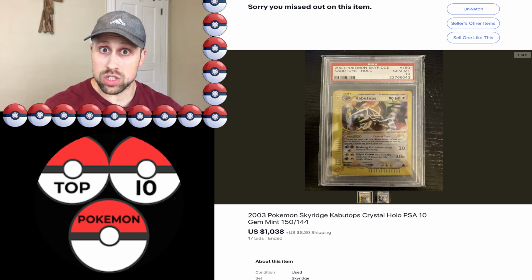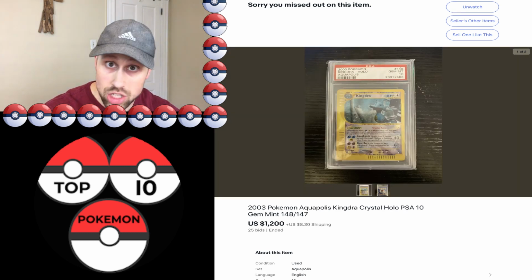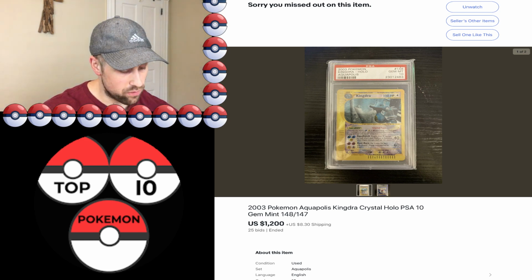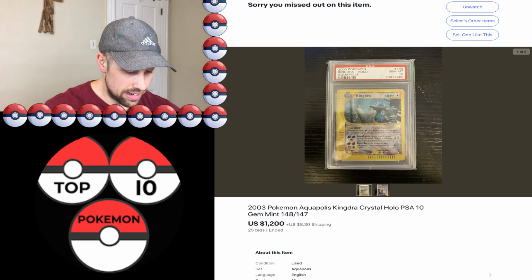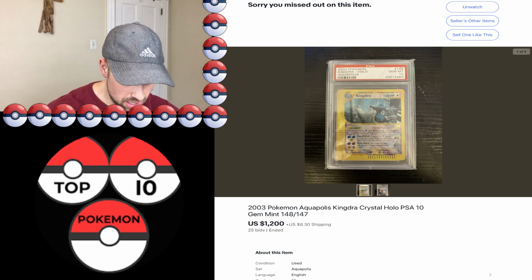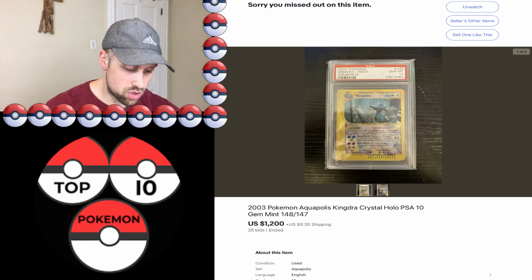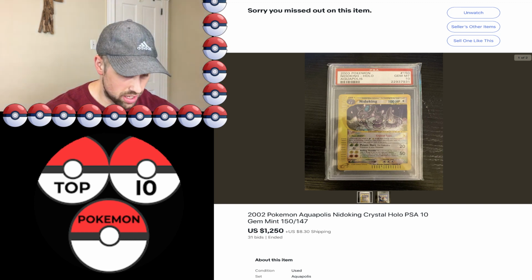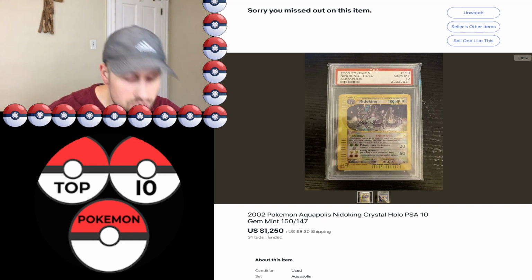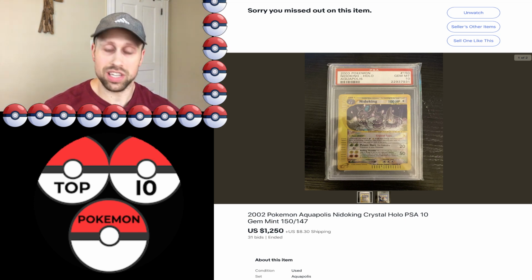We actually have a few crystal cards to go through. So let's get into our next auction, which was a Crystal Kingdra from the Aquapolis set. This card is a Gem Mint 10 that went for $1,200. So Kingdra, not really the most popular Pokemon, but it did go for more than the Kabutos, so that was interesting. Our next crystal card here, we had a Crystal Nidoking that went for a similar price at $1,250. And this one's also from Aquapolis. So I think the only one we're missing here from Aquapolis might be the Lugia.